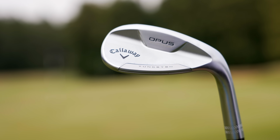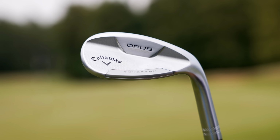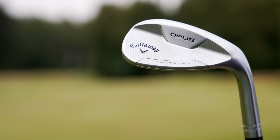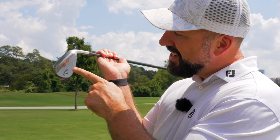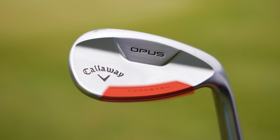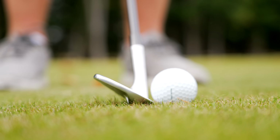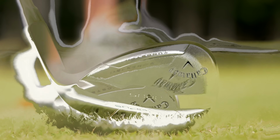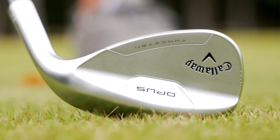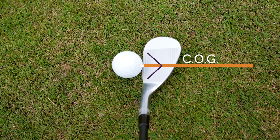Now, this version of the wedge uses machine injection molding, which Callaway say is new for them, and it helps create a nice dampening feel when the wedge is struck. And what Callaway have done with the Opus is they've also added this 17-gram tungsten weight at the top of the club. Now, this pulls the center of gravity further up. This can help improve launch, keep it low, again, something they're very keen to do. But more importantly, it actually adds a level of forgiveness because it pulls the center of gravity this way.